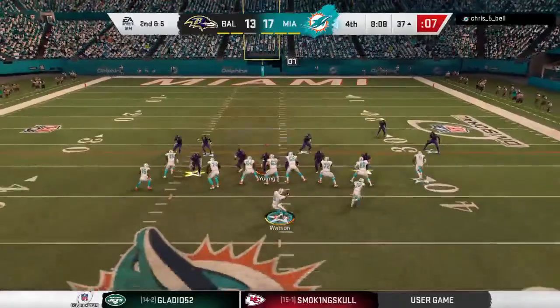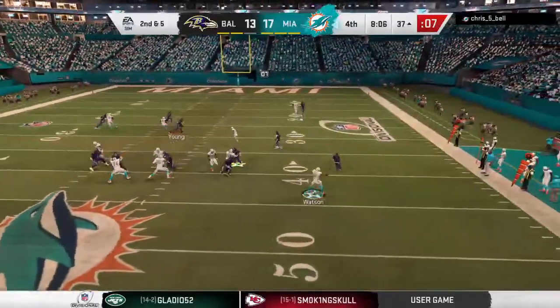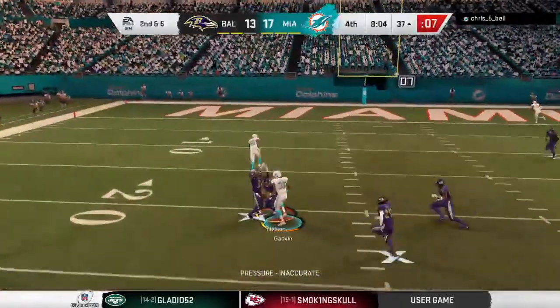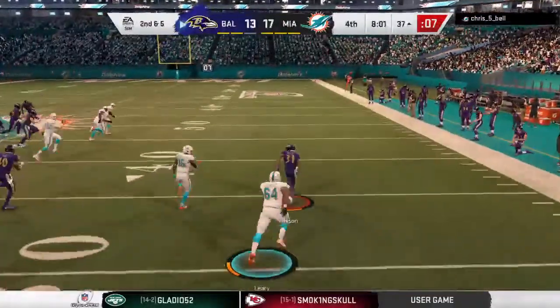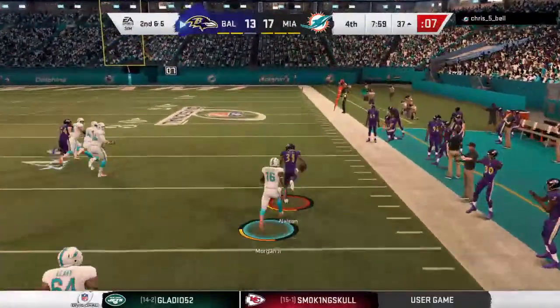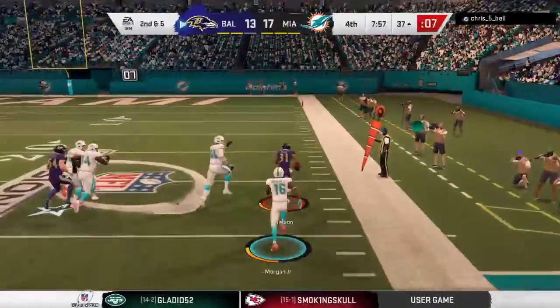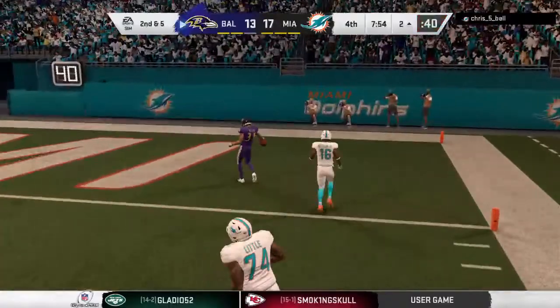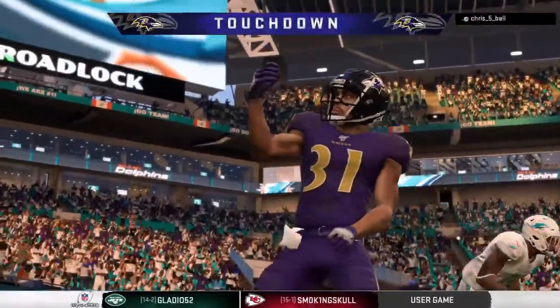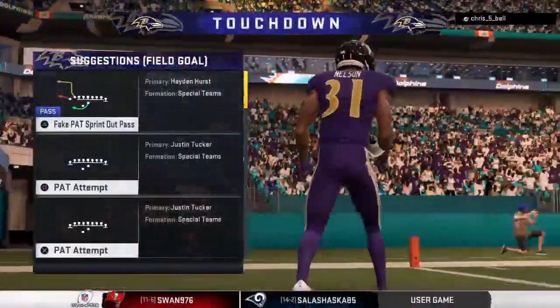Watch the pass. To throw again on 2nd down. Watson rolling. And look at this. They get the turnover they needed. It's intercepted. Picked up by Steven Nelson. And he will bring this back. It's a pick 6 and a Raven touchdown.